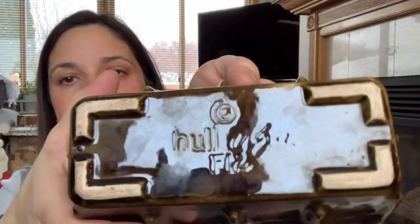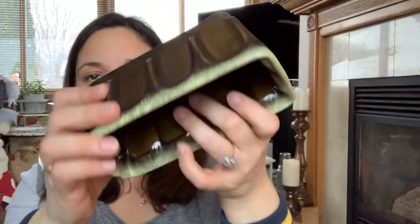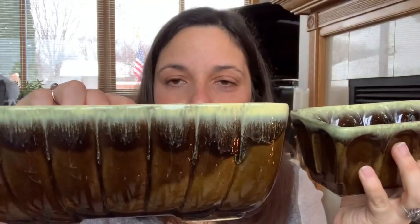So these were 39 cents a piece. I absolutely adore these. So the maker is Hull, USA, which I know my friend Tammy collects, but she collects brown drip, and these are called green drip. I think they are so cool.